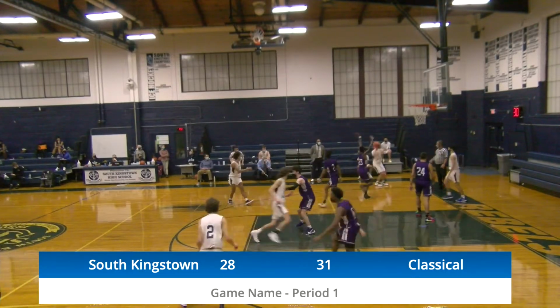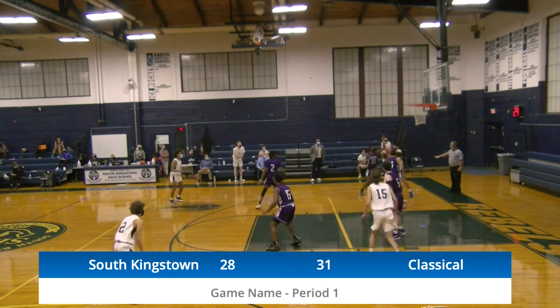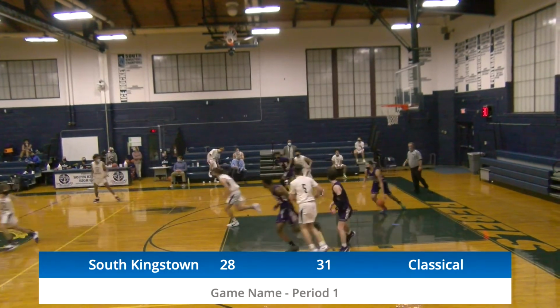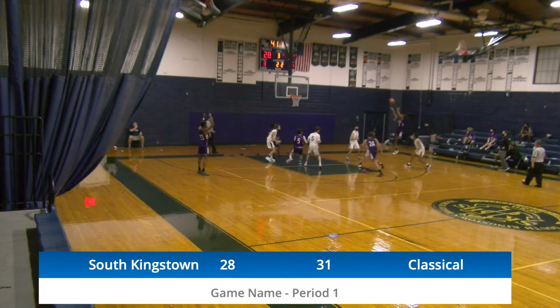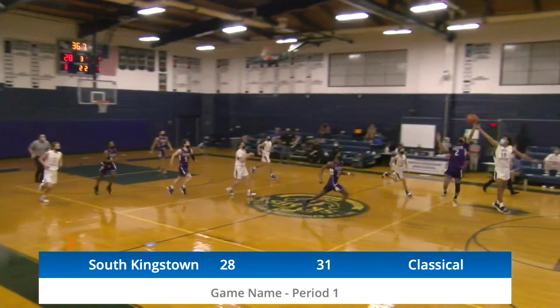Holland with inbounding, giving it to Esposito. Esposito for three. Oh my God, just another miss by Esposito. Holland with the ball. Holland trying to go inside, just off the mark. Rebound Del Judas. Del Judas is going to lead the charge for Classical. Del Judas giving it to Buchanan. Buchanan for the jump shot. No cigar. Rebound Esposito passing it up to Shepard.